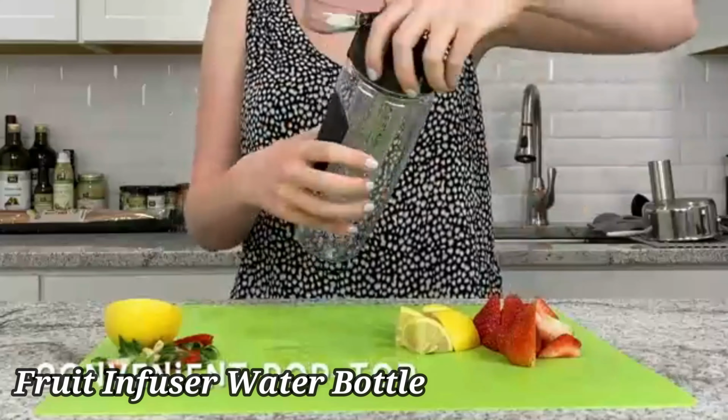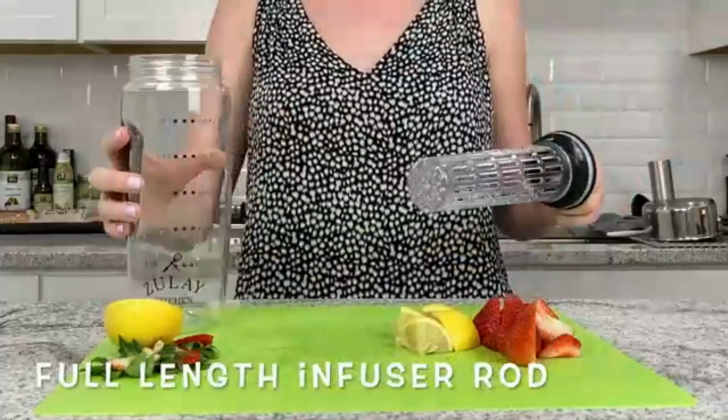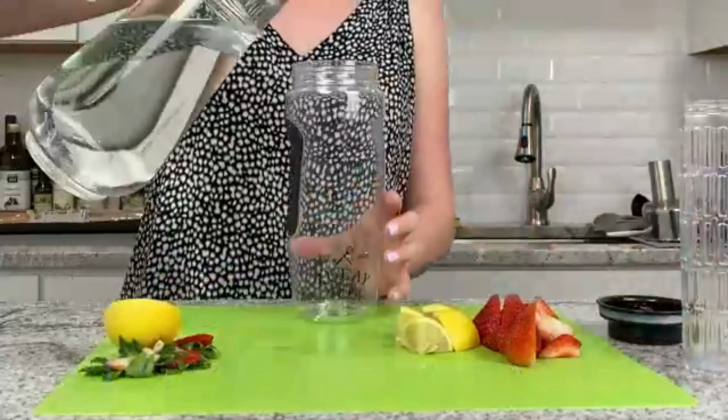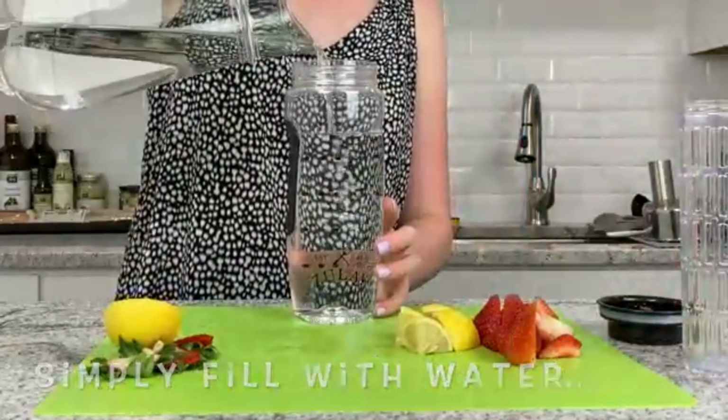The BPA Fruit Infuser Water Bottle is a top-quality product that caters to individuals seeking a refreshing and healthy way to stay hydrated throughout the day. Crafted from premium Eastman Tritan material, this bottle exemplifies durability, ensuring long-lasting usage. The clear color adds a touch of elegance to its design, making it visually appealing for users of all ages.